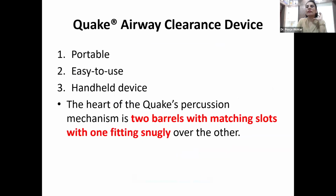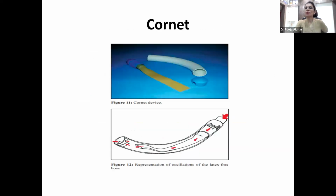That is how, when the patient blows into this, the oscillations are created. The faster the patient moves the barrel, the less the pressure. So if you want more pressure, tell the patient to move it slowly. When the barrel is moving slowly and the patient is simultaneously blowing, more pressure is offered. If he moves the barrel fast, then there is less pressure, so to begin with, tell the subjects to move it faster.